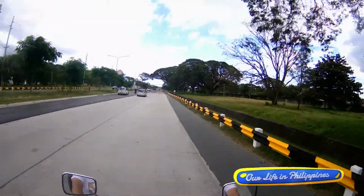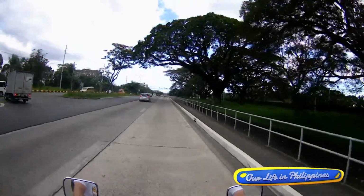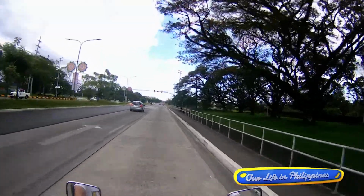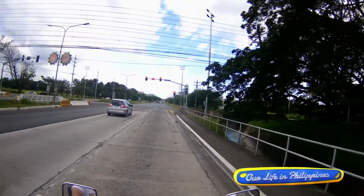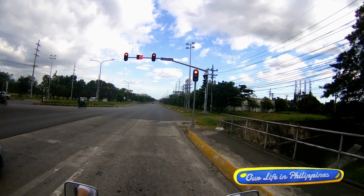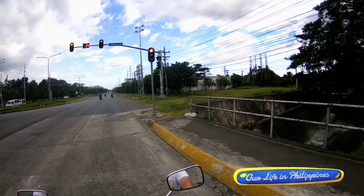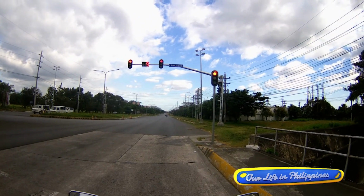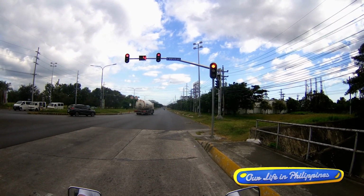So anyway, been fun riding. I like the fact that the bike is running good, and we're getting down towards here to the left. Make a left here. You get in to the airport, and straight ahead, the next main exit is the Friendship Gate, and that's where I am going to head out.